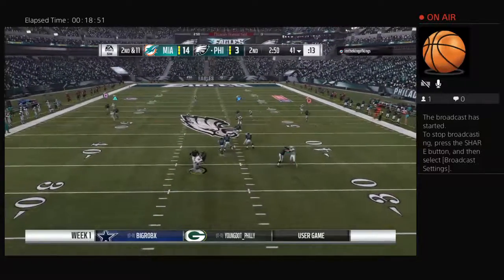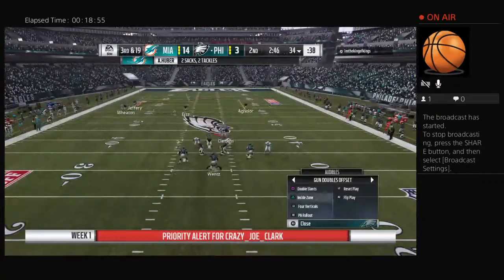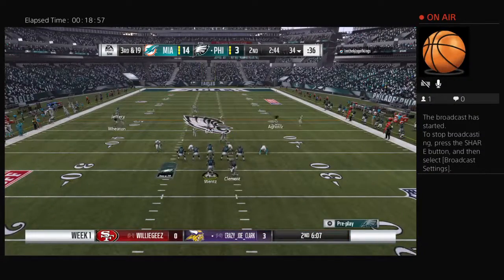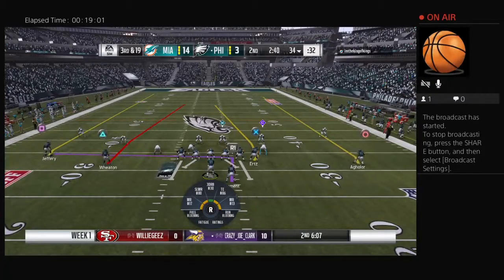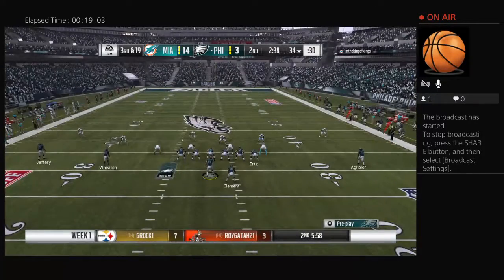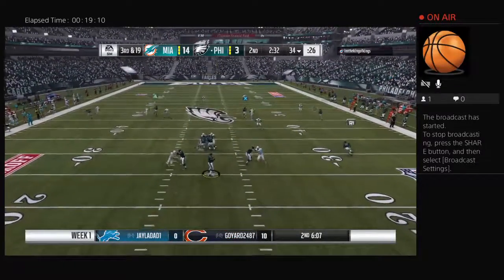On 2nd down, here's Wentz. The Dolphins get there this time, and they bring him down. Well, there's no doubt in my mind that he dreamed of this. How about this for your debut? 2nd sack in the opener. Yeah, it's great to get 1. That's memorable. 2? Hello. Well, he dreamed about it. He thought about it. Did he ever expect it to happen? Probably not.